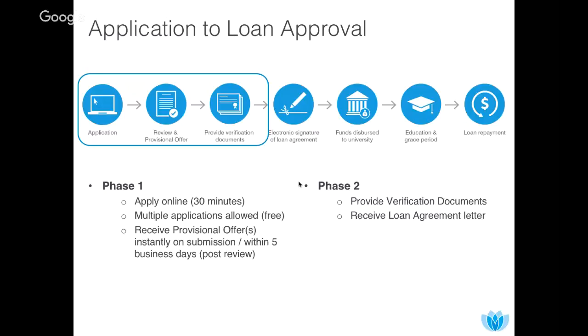You'll fill in basics about your test scores, what university, your basic financial picture, and you'll press submit. No documents are needed. We'll be able to make you a provisional offer based on this, or at the maximum, if there's any questions on your application, this will come within 5 business days.